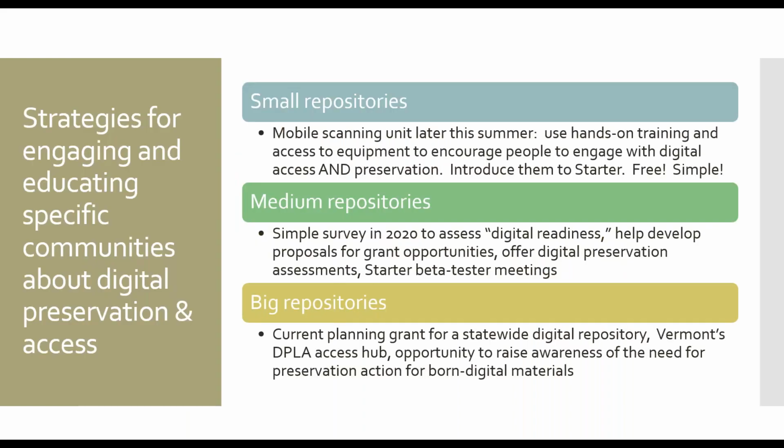Next slide, please. So some specific strategies that we've been adopting to engage and educate these specific communities about digital preservation and access. And it's different for some of them.